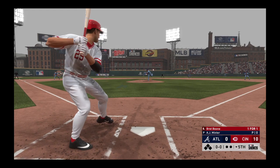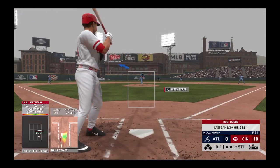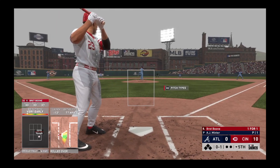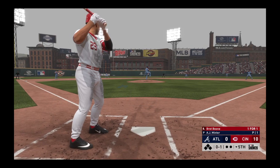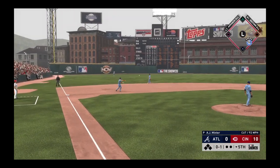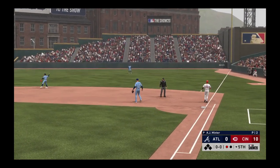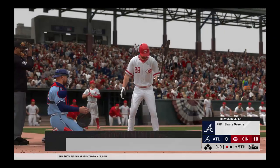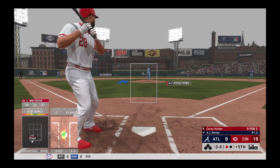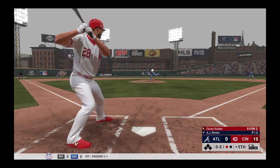Now here's the pitch. Grounded down the third baseline. But a foul ball here, 0-1. Now here's the pitch. Hot shot to third. Throw on to first, and one third baseman grounds out to the other, one away. Now batting. Striding in, Corey Kluber.